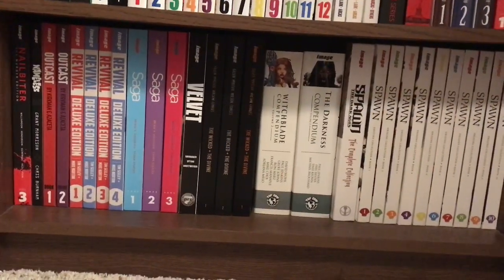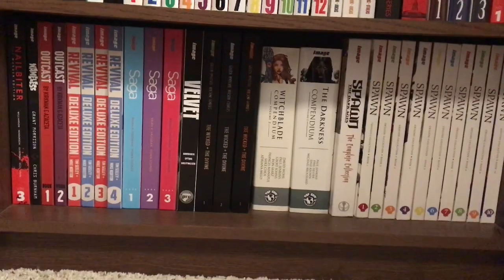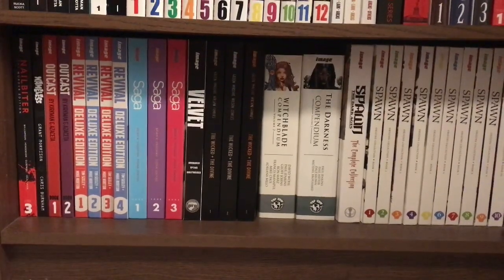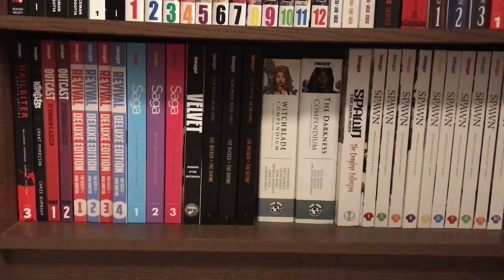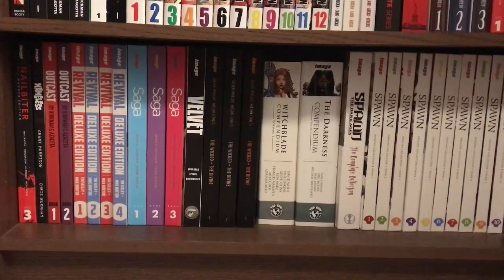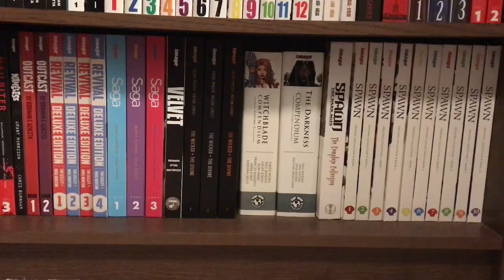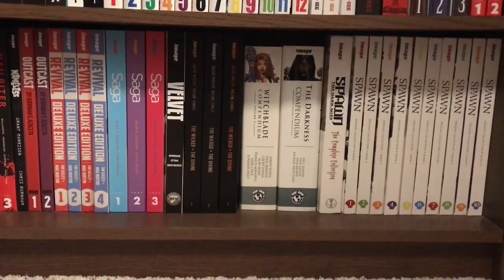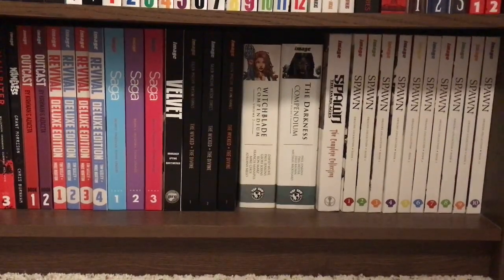All right, final Image hardcover shelf. Got Nailbiter Volume 3, Nameless by Grant Morrison, Outcast by Kirkman Volumes 1 and 2, still need to pick up Volume 3, and I've got Revival, the complete collections of Volumes 1 to 4 by Tim Seeley, one of my favorite Image titles as well, Saga by Brian K. Vaughan. I think that series is on hiatus at the moment as well, but hopefully it continues. Velvet, the complete collection by Brubaker and Epting. The 3 volumes released so far of The Wicked plus The Divine. I think we're going to get one more volume to complete the series.